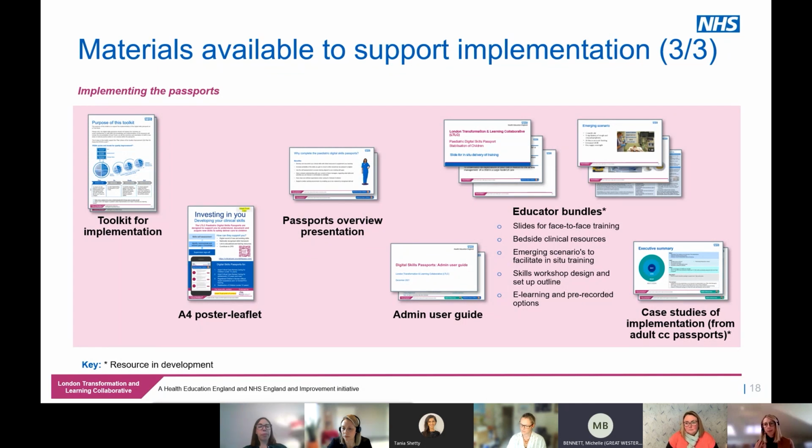We're also in the process of compiling some case studies for trusts that have implemented the adult critical care passports. So the adult critical care passports were launched roughly in January 2021. So they've had a year of implementation. So these case studies overview what they've done, how they've done it, and their key learning. And whilst these are obviously the adult critical care passports, a lot of the how they did it and learning is very relevant for implementing the paediatric passports as well. So please go and have a look at the materials available already, and also keep an eye out for these new materials that we are developing.